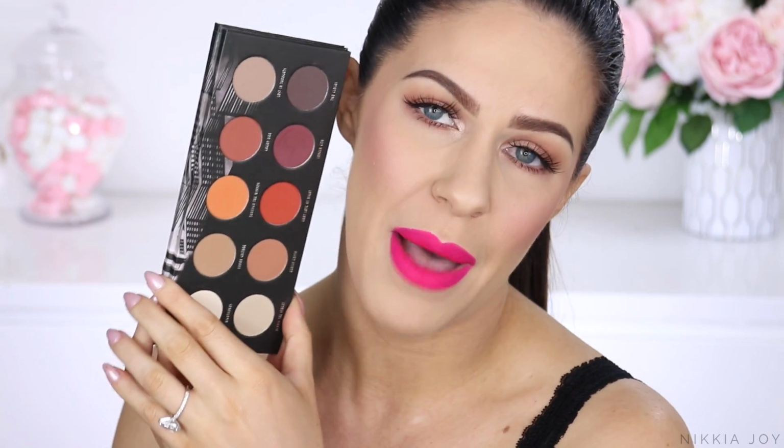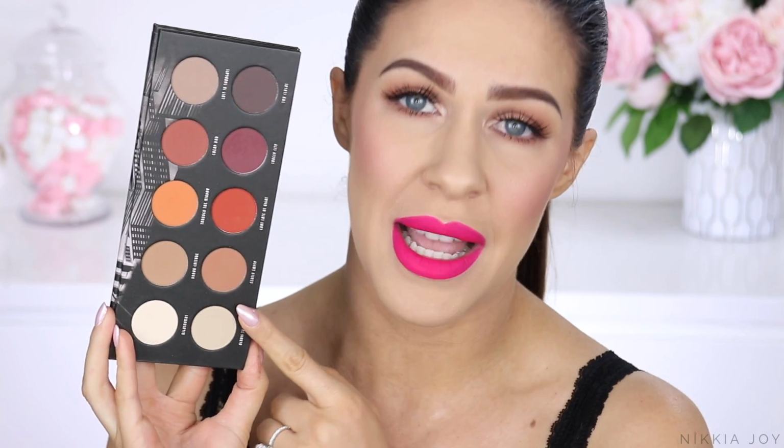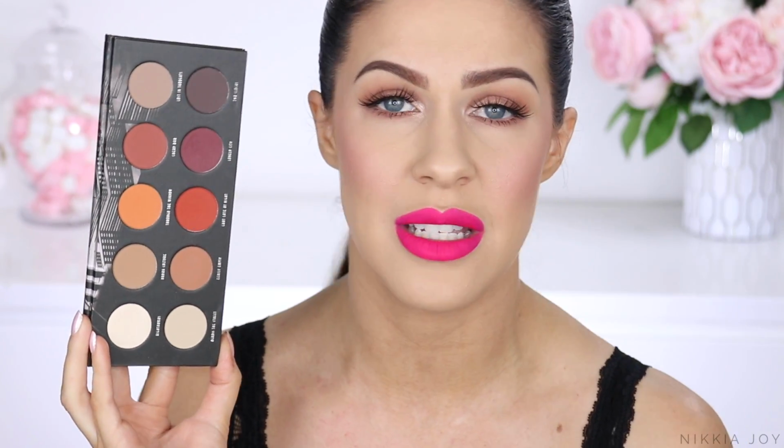This is a really nice basic palette. You can do cool tone looks with this, you can do warm tone looks with this, and the mattes in this blend out really, really nicely. This is just one of the ones that I continuously reach for.